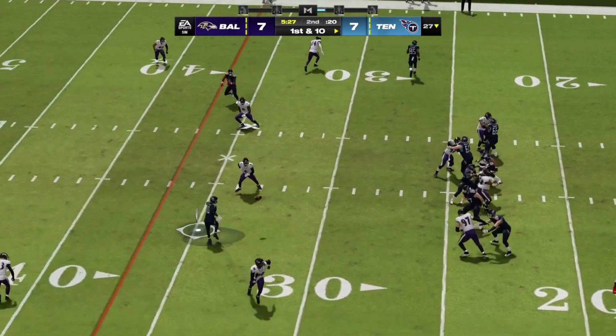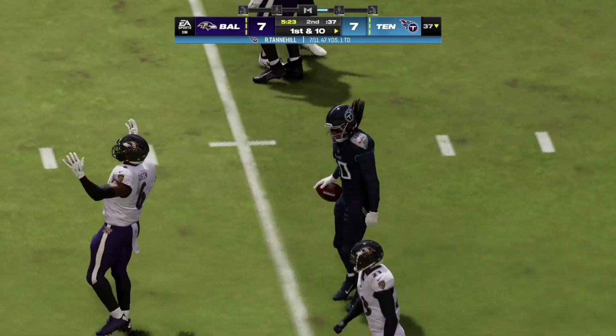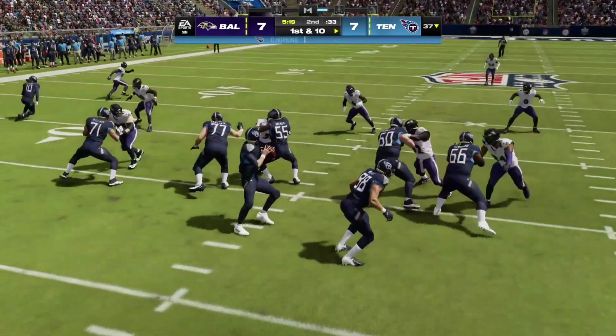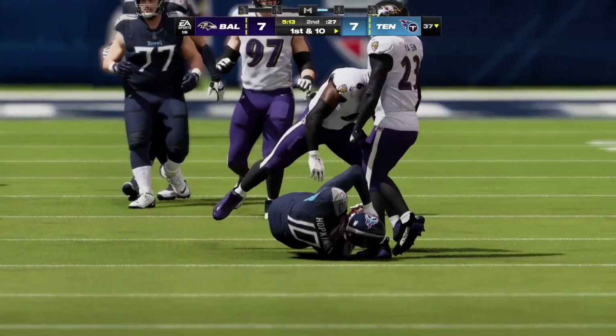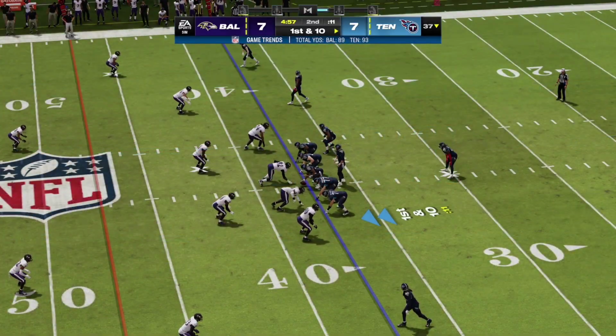They'll try and start this drive in the air. On the slant, complete to Hopkins. A gain of 11 to kick off the drive, and it's a quick 1st down. You can see the time and effort and thought that they put into their passing game, because it was evident right there. It looks like a simple pitch and catch, but you and I both know that they have planned for this and worked hard to make it happen.